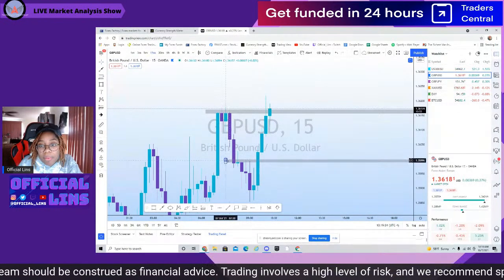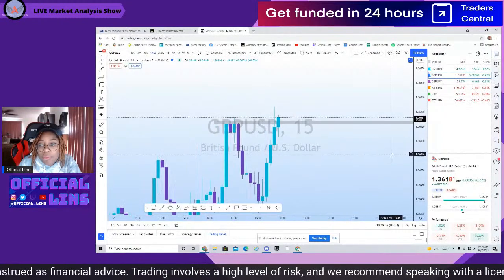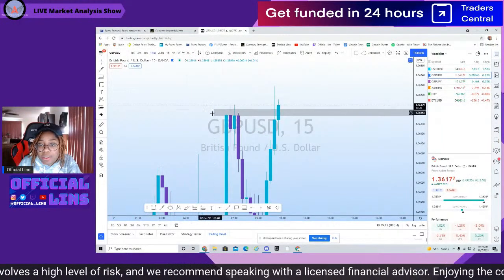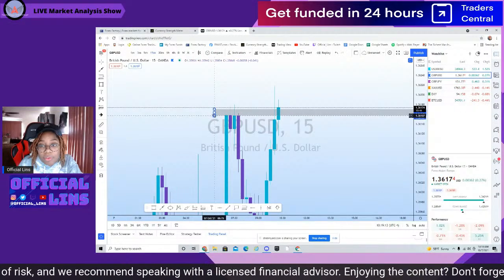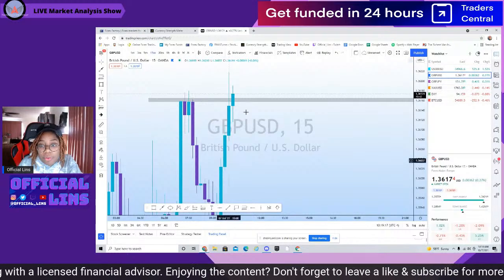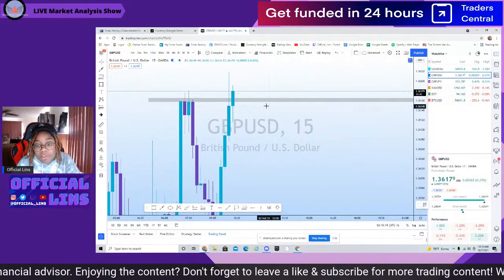Price is breaking above the zone, right? But you have to wait for the candle to close. If you look over here, it says we got 10 minutes and 50 seconds left. So the candle didn't close above the zone. It's still moving, right? So let's wait. Let's see if we can catch this live.